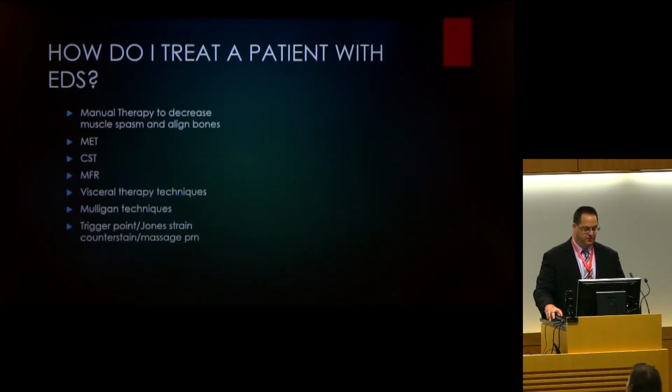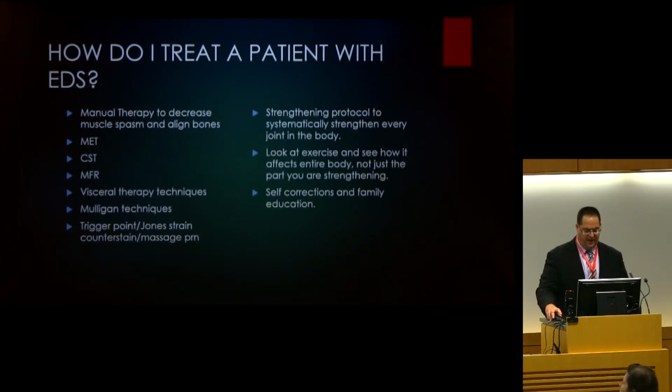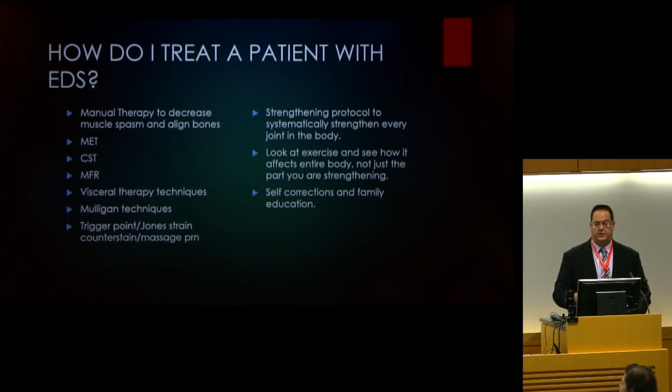How do I treat a patient with EDS? Basically, it's our entire clinic. We treat about 100 EDS patients a week in my clinic. We also have people flying from all over the world to see us. So we really work hard on trying to educate patients a lot. We do manual therapy, which Trish did great on, so I'm not going to really go over that. We also work on strengthening protocols in our clinic to help strengthen each individual joint.